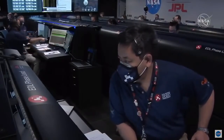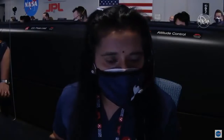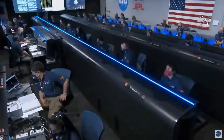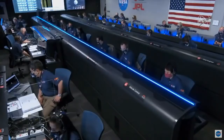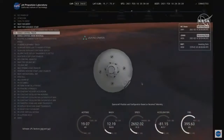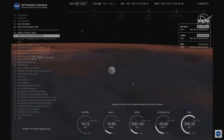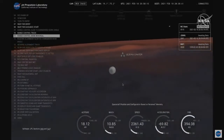Doppler indicates reversal, bank reversal. We have indications that Perseverance is now performing bank reversals in the atmosphere. These are the steps in order to control its path to the landing target. Perseverance has just passed through the point of maximum deceleration and has indicated that it felt approximately 10 Earth Gs of deceleration. MRO has lock again. Doppler indicated reversal. Bank 2 complete.